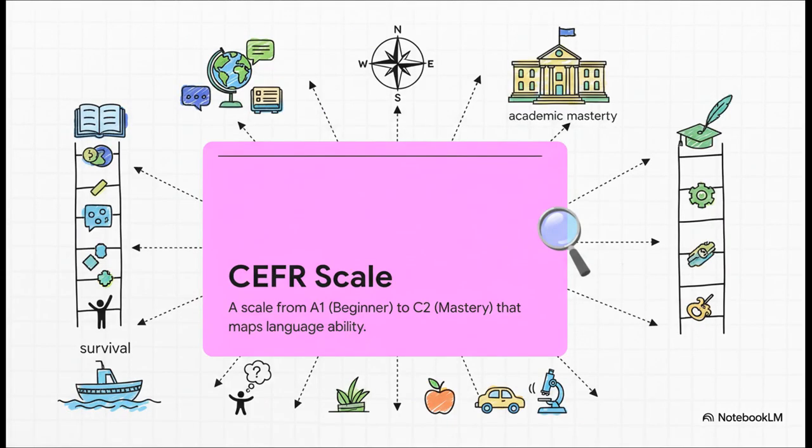Well, in the world of linguistics, we have a tool for that. It's called the CEFR scale. Think of it like our roadmap for today's journey. It's going to take us all the way from A1, that's kind of your basic survival English, up to the peak of the mountain, C2, which is true mastery.